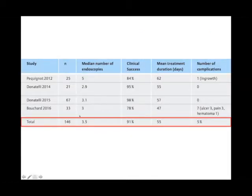The authors have mentioned some other studies where pigtail drainage has been used, and we can see there were a total of 146 patients where this was attempted, and the median number of endoscopies was 3.5, clinical success rate around 90%, mean treatment duration was almost 2 months. But you see, there's a very low rate of complications.